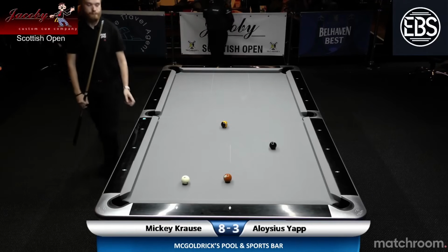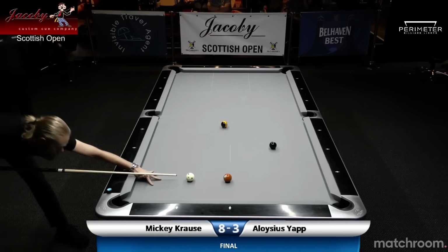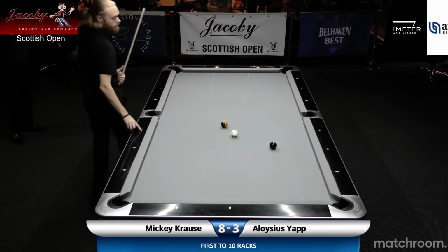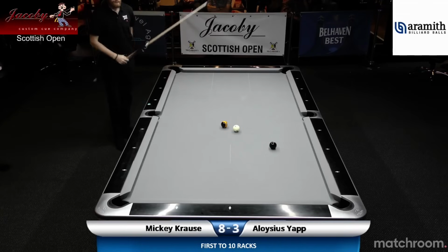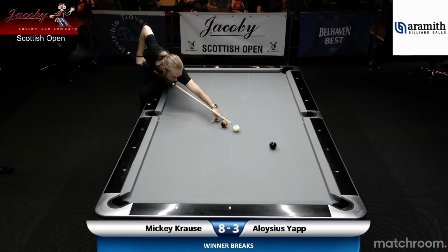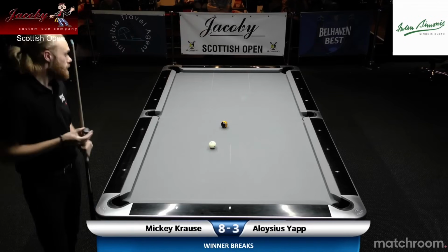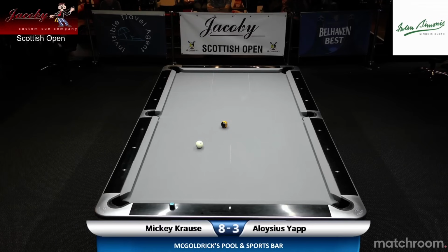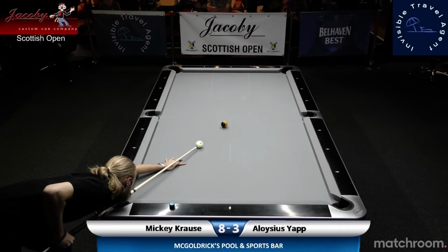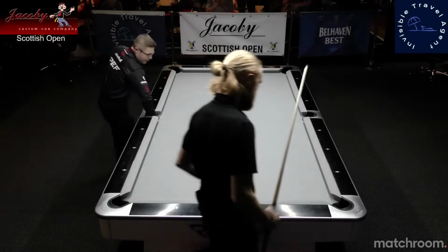That was a test there for Krause, and he passed it with flying colours. He does not look like he's going to lose this. Cue over the 9 a little bit. Heart of the pocket. Perfect. And Mickey Krause is on the hill to win the Scottish Open. Yes, he certainly is.